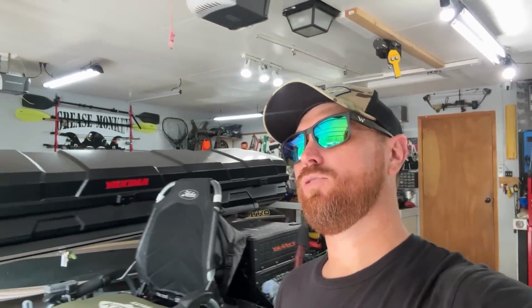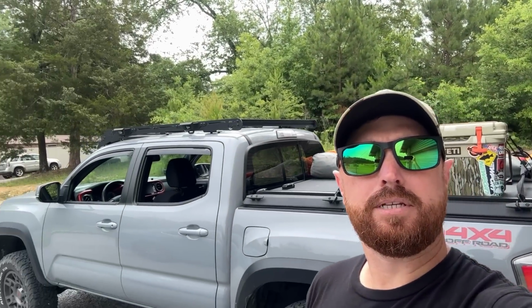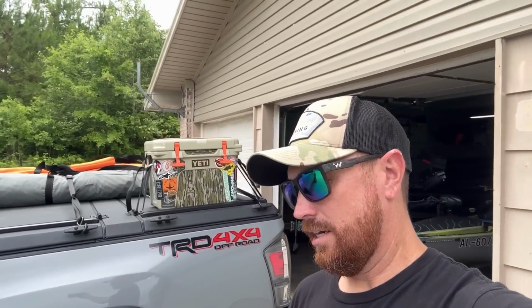But as you can see, let me show you my truck. There is no rooftop tent on my truck. That is because we are going to be ground tent camping.